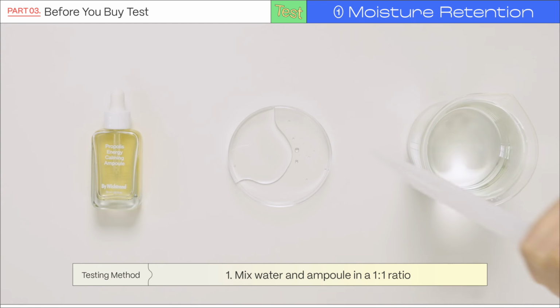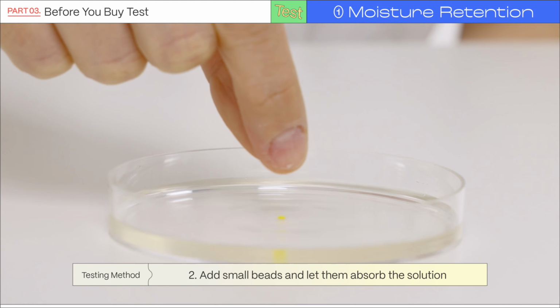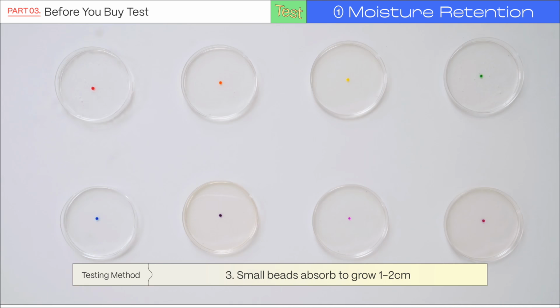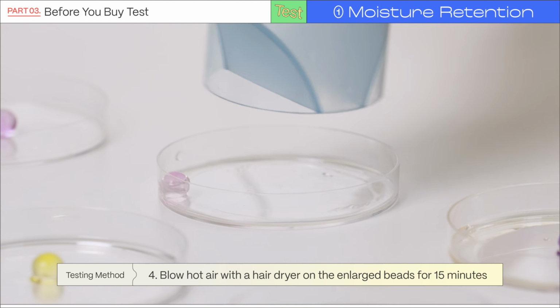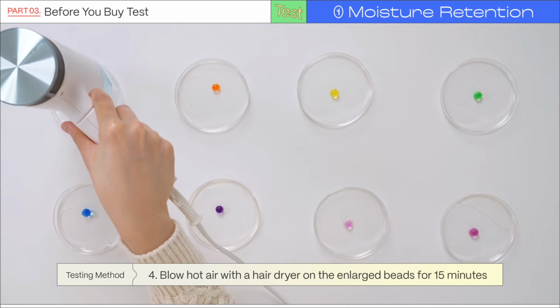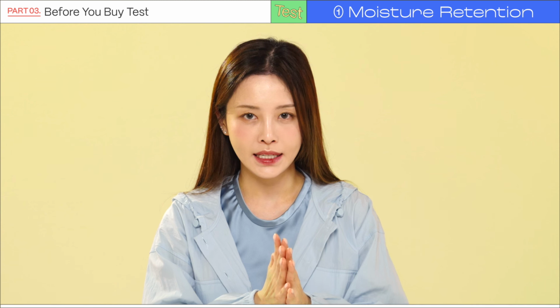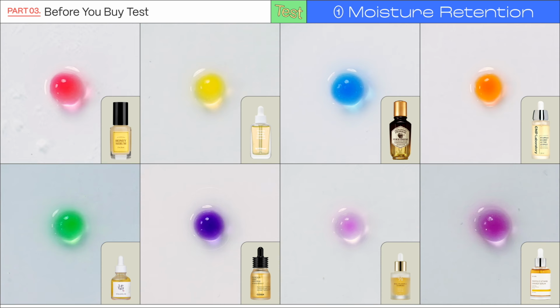Mix water and ampoule in a 1:1 ratio, add these small beads, and let them absorb the solution. Small beads absorb to grow to 1 to 2 centimeters. We're gonna blow hot air with a hairdryer on the enlarged beads for about 15 minutes. If the size of the beads is maintained, then it will be judged as a product with good moisture retention.